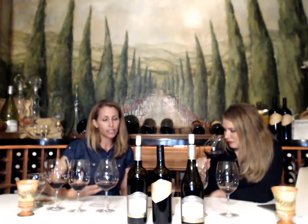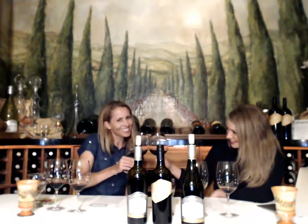The climate there, I think, is closer to the coast than here, so it does get warm during the day, but then it cools down at night when the fog comes in from the ocean, and retains the acidity in Pinot Noir, which is very important to have a bright, fruity Pinot Noir. So cheers. Cheers.